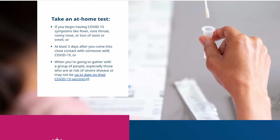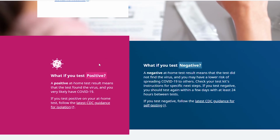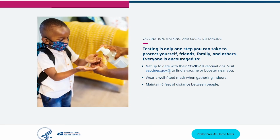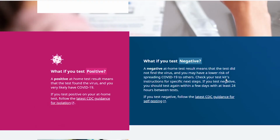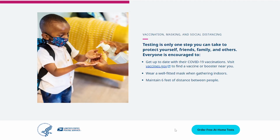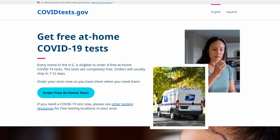If you scroll down, there are details about why you should take these at-home tests, and if you're positive or negative, there are some details about what to do next after that. So it seems very clean and nice, and you also have a link to order right at the bottom as well, and you can see it's linked to the United States Postal Service. So it seems like the link doesn't seem to be working right now. You also have the option to change the language to Espanol, so you could do that in Spanish as well.